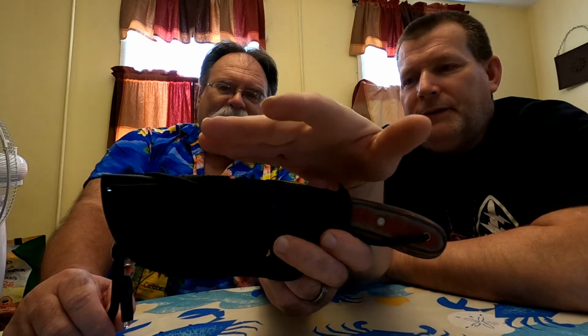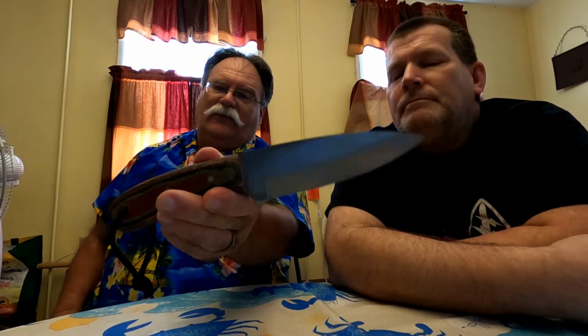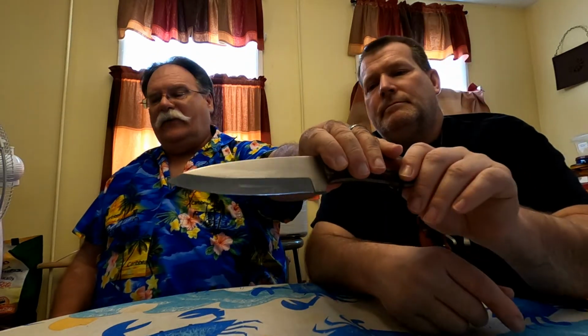This is an old sheath. He made it for me because I just like them simple, stupid. That's all. Cover the blade. I don't care about anything else. All right. This is a micarta handle, and it's after the English type trapper design. And I'll let him take it away.